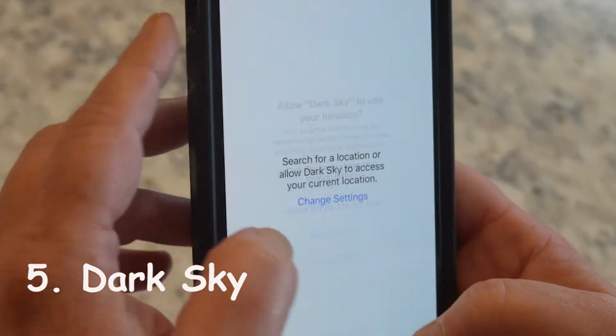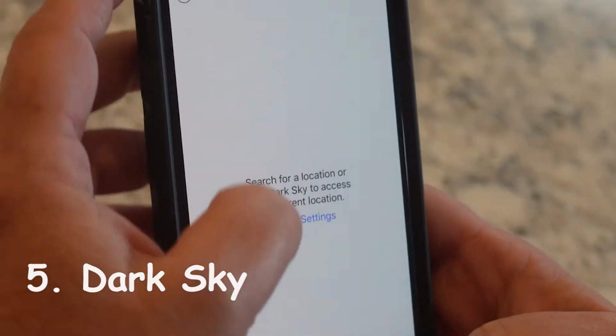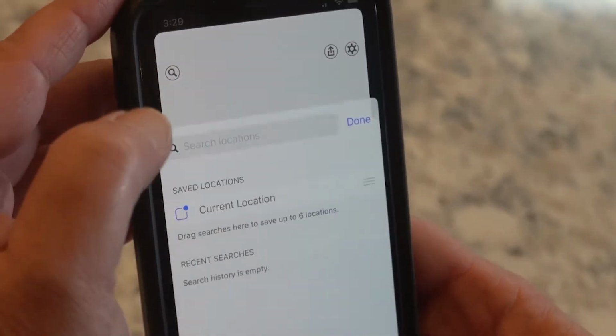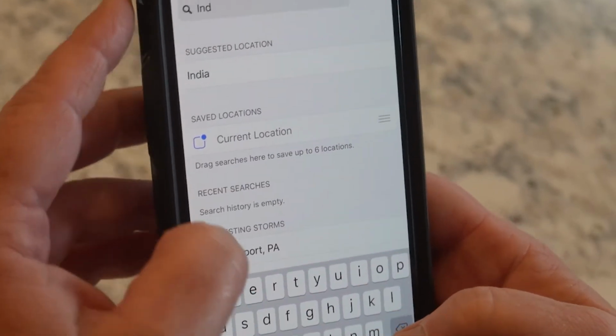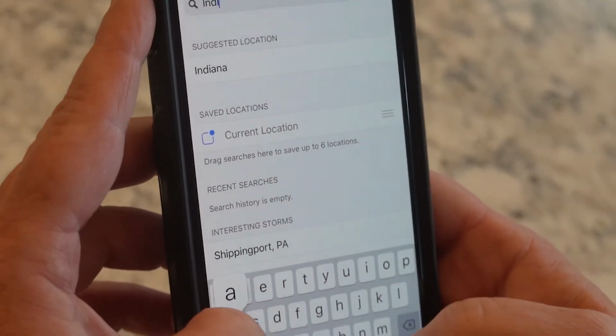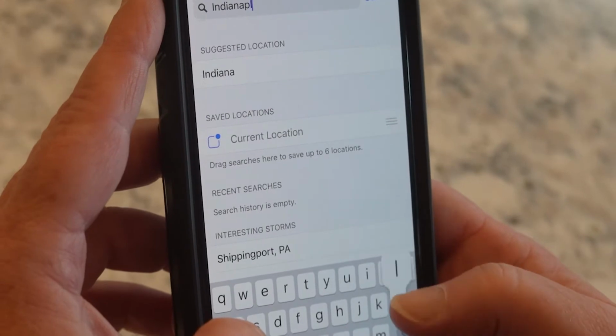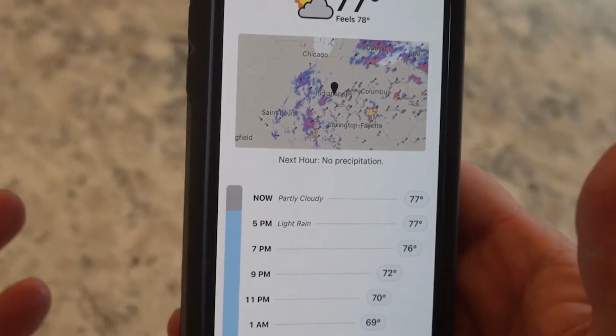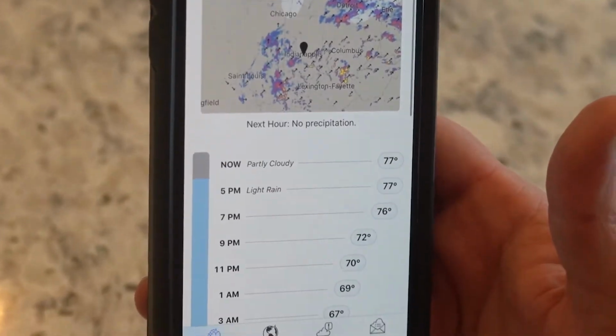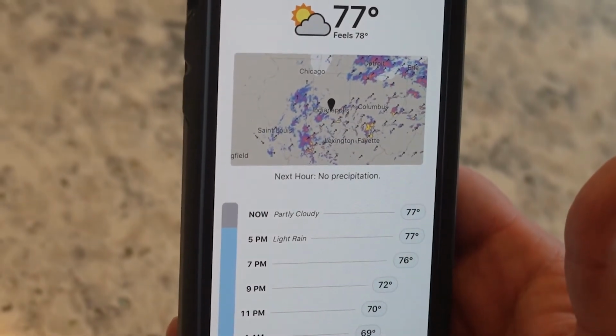Then we use Dark Sky, is one of the ones that we use for letting us know about current weather situations. So if we are in an area that we're not familiar with, this is Indianapolis, but it would give us information about the weather for that area.